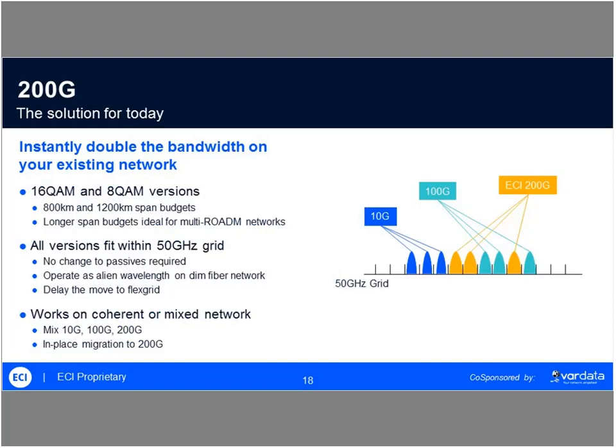So now we've built kind of the background for this. I want to talk a little bit about 200 gig. It's very exciting to always read about 400 gig, 600 gig, and terabit, and the things that are going beyond that. But if you look at the requirements, what you've got to do with your network, you say, well, I really don't want to have to build out a whole new network with FlexGrid and everything that's associated with it. I really just need to find a way to expand the bandwidth that I've already got on my network.